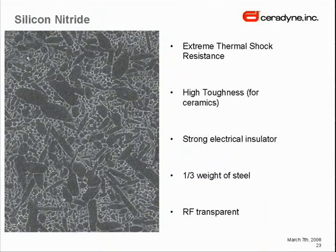This picture shows the microstructure of silicon nitride. The grains are these dark gray areas. They're elongated, somewhat needle-shaped, in comparison to typical ceramics, which have more boulder-shaped grains. And that's what accounts for its toughness, because you have millions and millions of these microscopic needles all interlocking, and it creates very good properties of toughness and compressive strength and low friction.